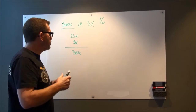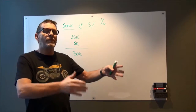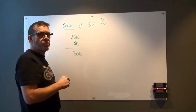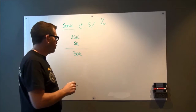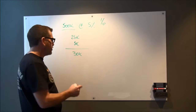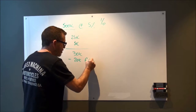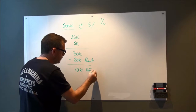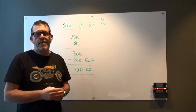Now, if we do get rent, and hopefully we're going to get rent because we're in a capital city, we're going to have a good reliable rent. We could get on this property, let's be conservative and say $400 a week. So if we multiply that by 50 weeks, we're going to get $20,000 of rent. So there's going to be a $10,000 shortfall. People ask, how do we actually get that money back?